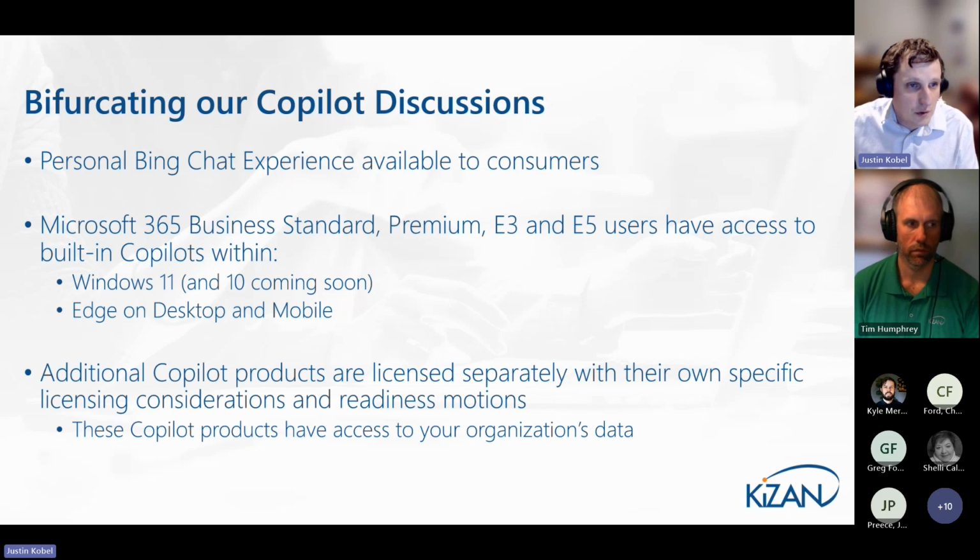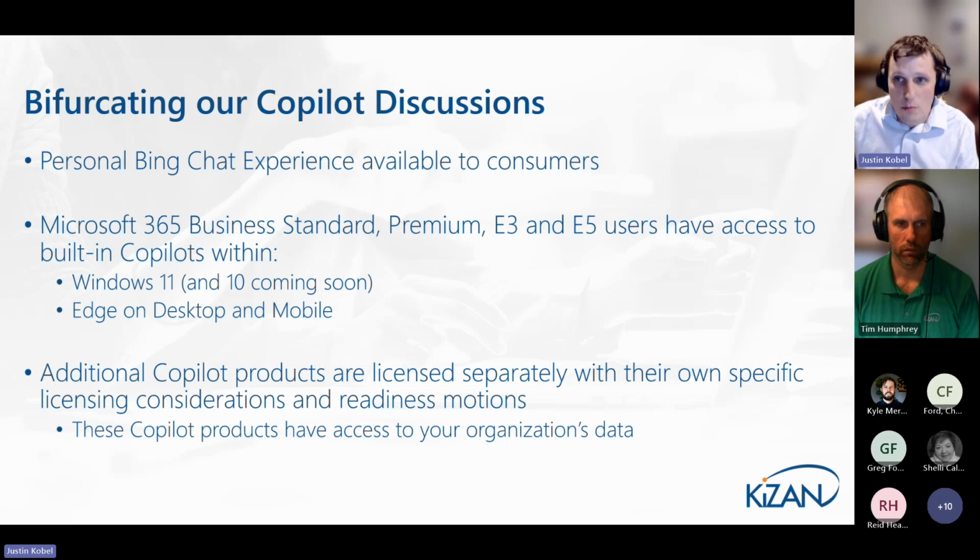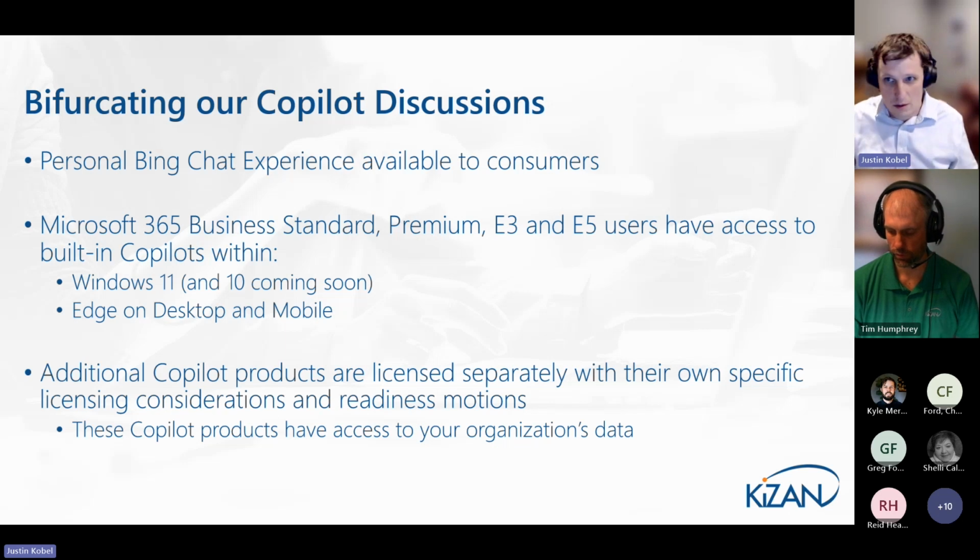The big difference between this Copilot from Microsoft 365 and the Bing Chat Copilot is the Microsoft 365 Copilot is based off of your organization's tenant boundaries. Your data will never leave your tenant. It's not used to train the AI model. It's not going out to the Microsoft cloud, staying within your tenant, right? Users have access to this, as I said, with the existing Microsoft 365 E3 and E5 license entitlement, at least in most clouds. It's not available in all clouds today.